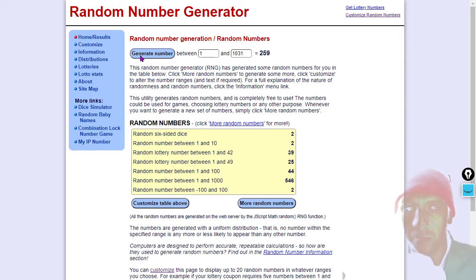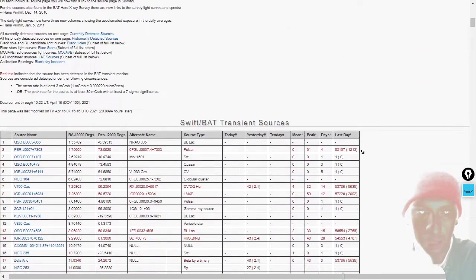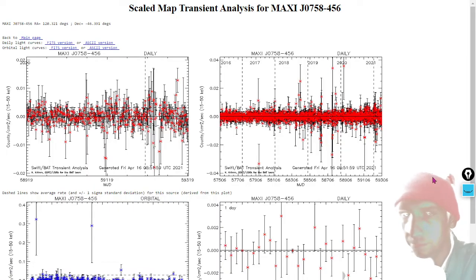Let's pick a random number. It's 259, which will coincide with something at the Neil Gehrels Swift BAT X-ray Observatory. Let's see what it might be. And entry number 259 is MAXI J0758-456. Some sort of an X-ray source.